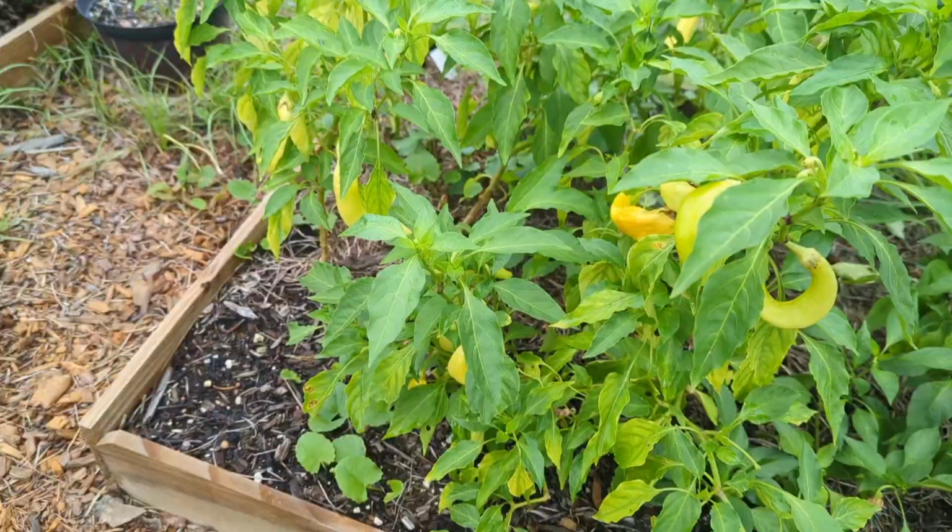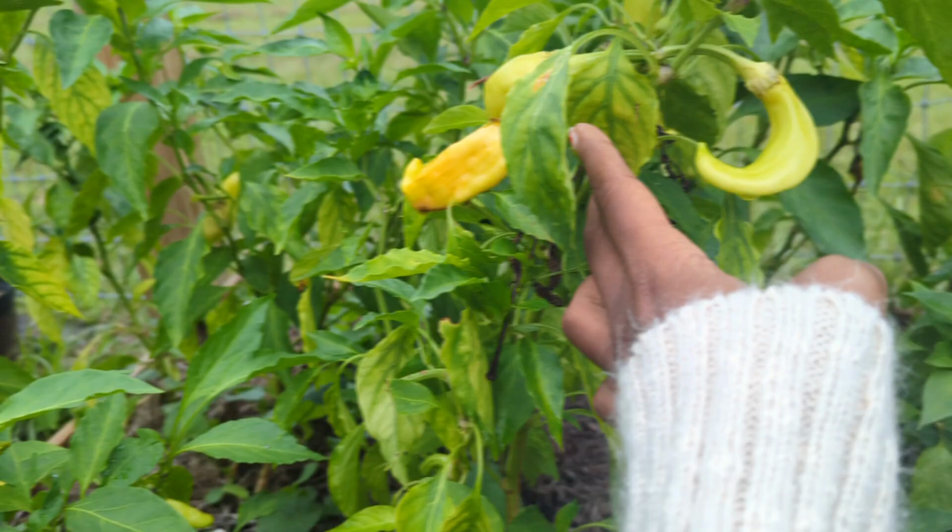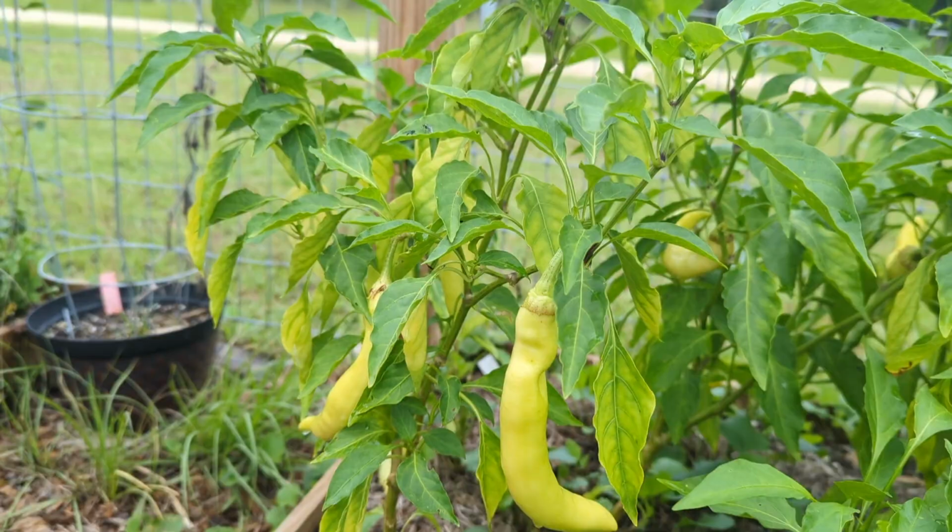Okay, we officially made it to the garden. No more dogs. But I saw that there are a lot of banana peppers over in this bed, and so I want to get them picked so that I can pickle them and put them in the brine. So this bed right here has lots of banana peppers. So I just wanna go ahead and harvest all of these.